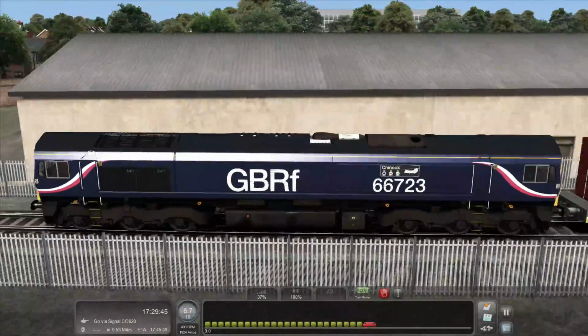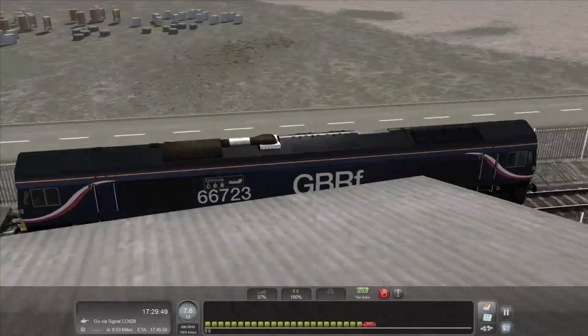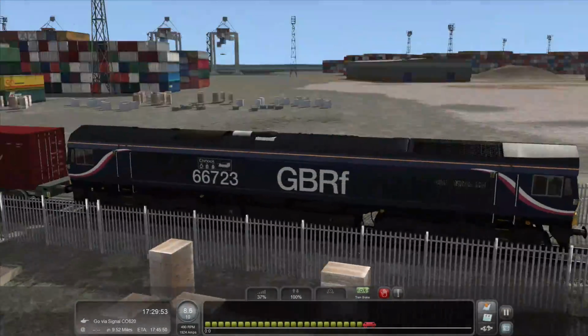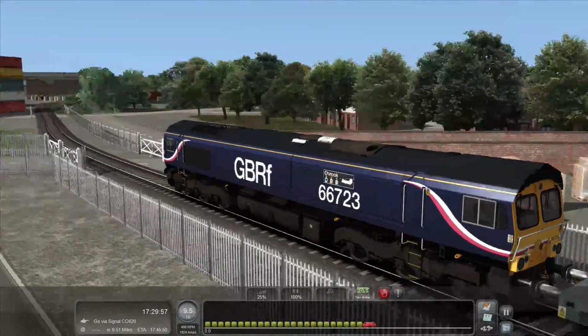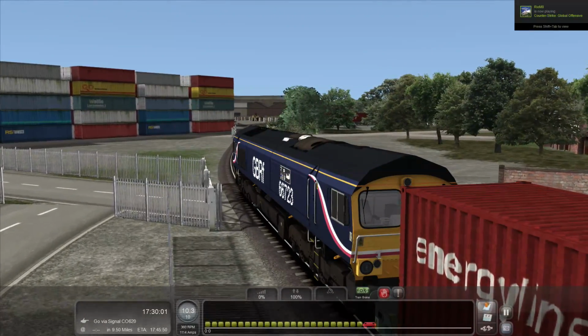But yeah, we're just getting now out of Felixstowe freight port, or whatever it's called. I'm not even sure what it's called. It's probably something like that. Can't go over 10 miles an hour, so we're just going to keep it steady and let it coast soon. Yeah, we'll just let it coast now.